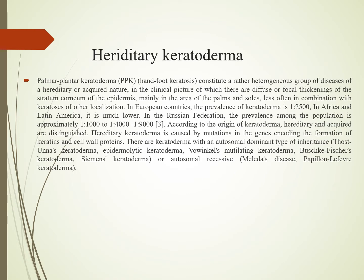Hereditary keratoderma. Palmo-plantar keratoderma, or hand-foot keratosis, constitutes a rather heterogeneous group of diseases of hereditary or acquired nature, in the clinical picture of which there is diffuse or focal thickening of the stratum corneum of the epidermis, mainly in the area of the palms and soles, less often in combination with keratosis of other localization.